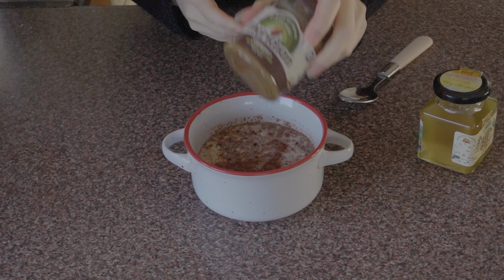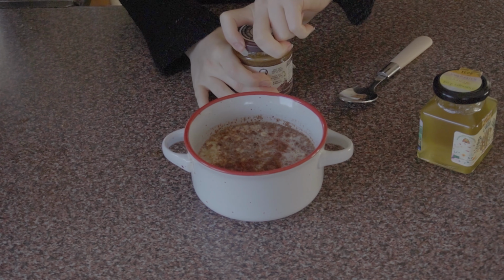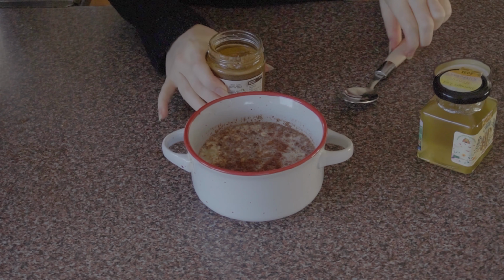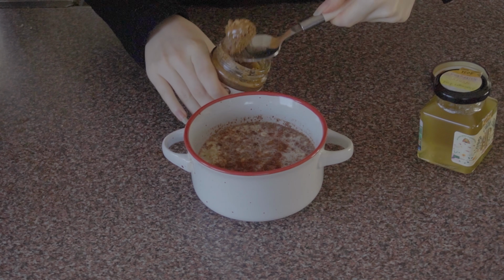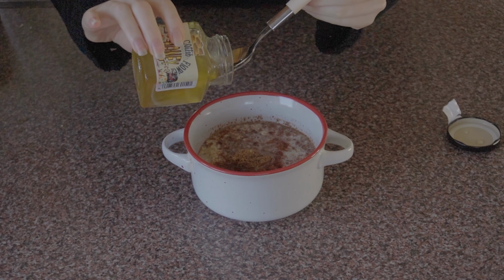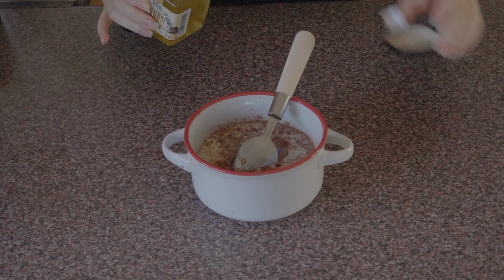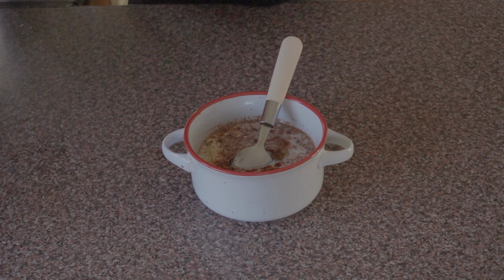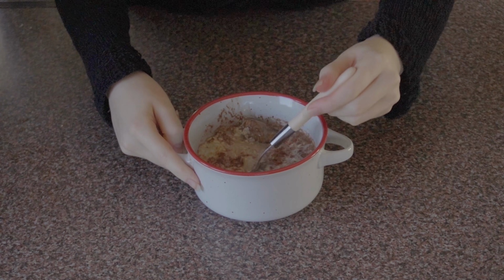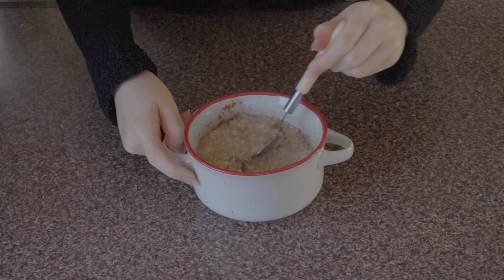I then grab some almond butter. Now I would recommend almond butter instead of peanut butter because it has less fat and it's less acidic and harsh on your stomach. So I put a big dollop in there because we've got to get that protein, and then I also use some local honey as well. Now honey can be quite acidic, so if it doesn't work for you, just skip the honey, and what you could put in instead is some chunks of apple, which would taste really nice with the cinnamon. And yeah, I just mix that all together and then it's good to eat.